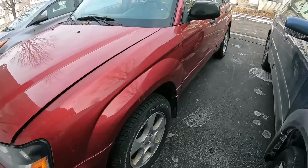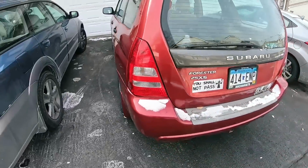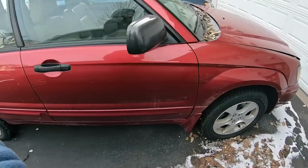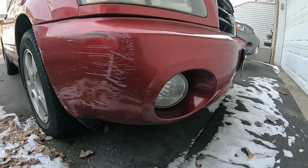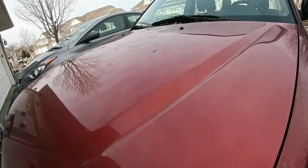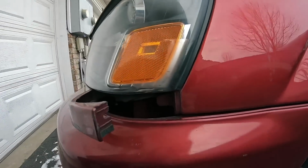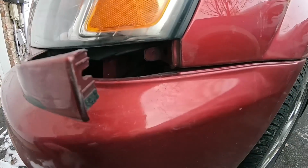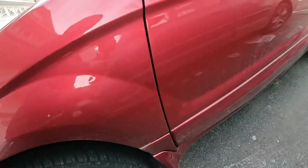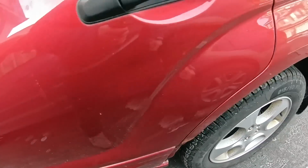Here she is. The newest car in the fleet. Got some dents and things on the hood. This piece of trim is kind of hanging loose. It's missing this guy to be able to pop it back in. The hood doesn't latch yet. Just a scratch here and a ding there.